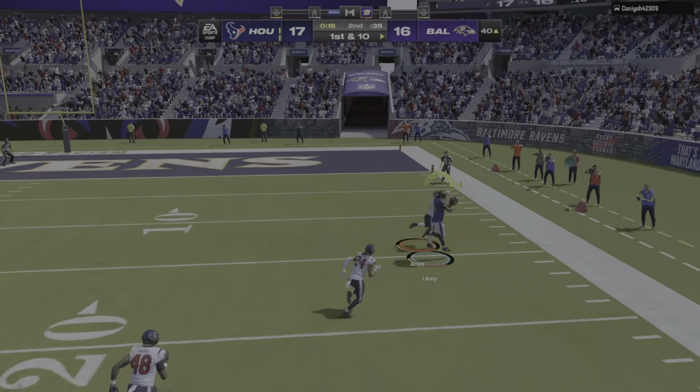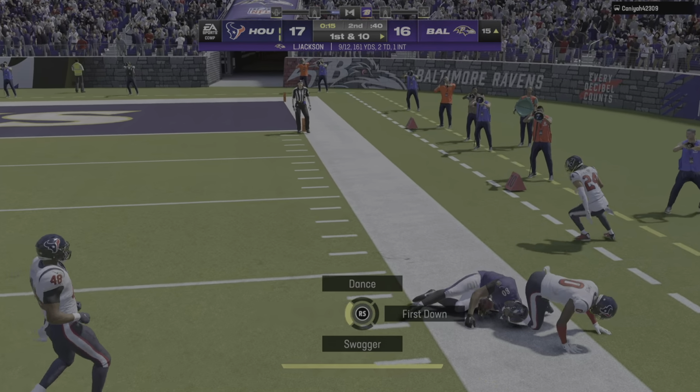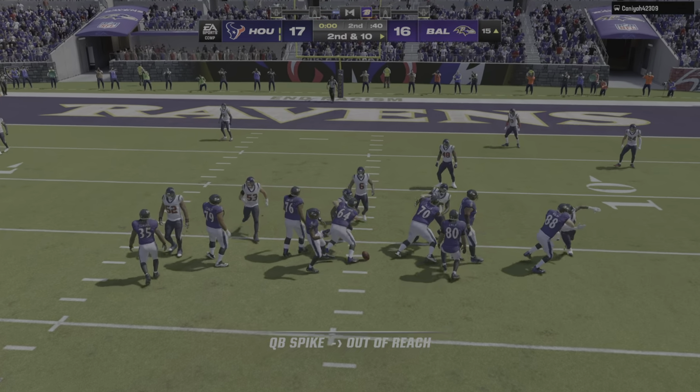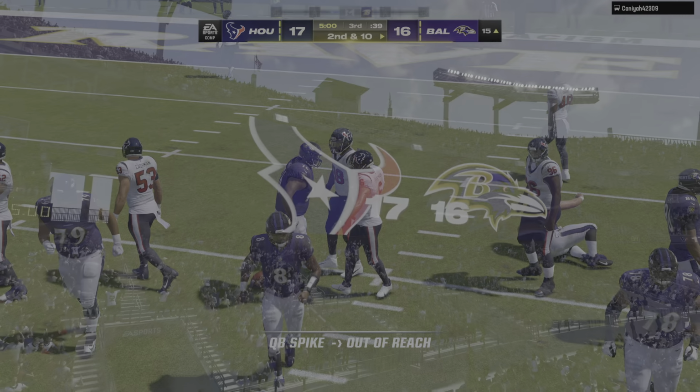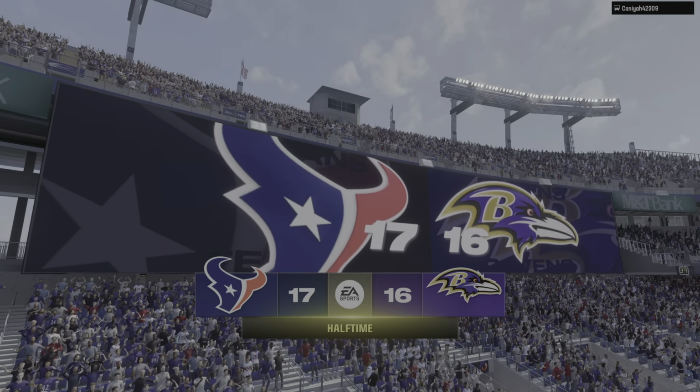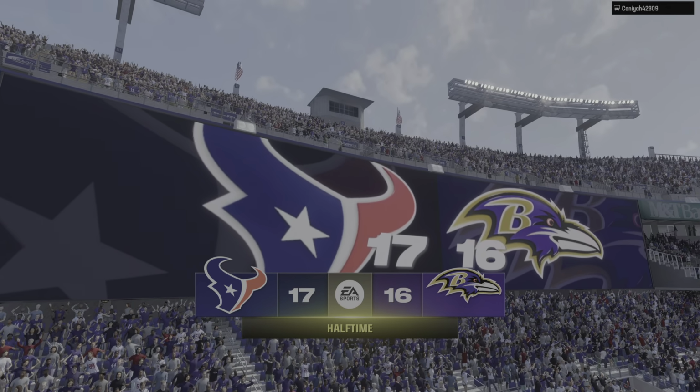Jackson. No hesitation, goes right back to Likely. He's brought down. And remember here, no timeouts left. They've got to get to the line quick. That's it for the first half. 2 more quarters to go. We'll have plenty more to see after the break.